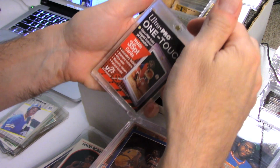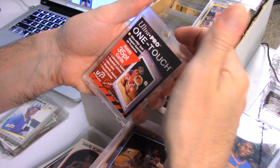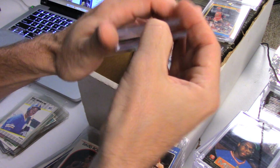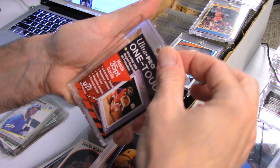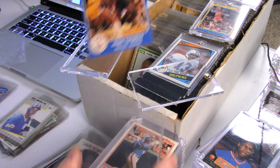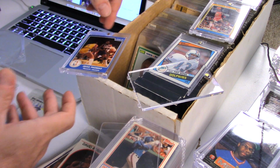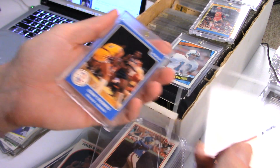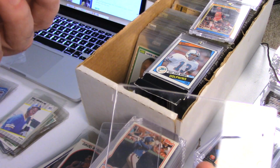If you're not familiar with these, I only became familiar with the One Touches through Topps Project 2020. Little magnet holds it together, slide it right out, throw that away. Dry off my hands, get the oils off my fingertips. Pull it out of the card guard branded sleeve, put it there. And he's in there, nice.